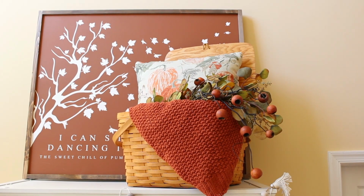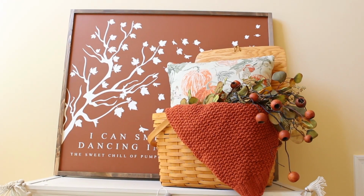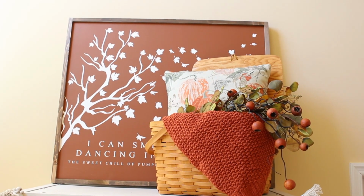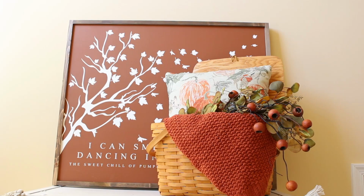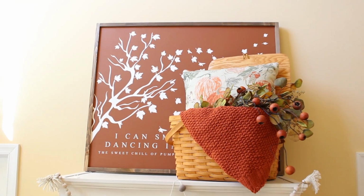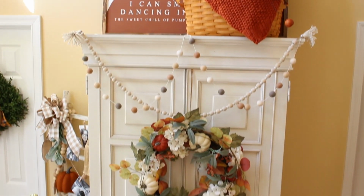The florals there I found at Michael's, and the big sign behind I have had for years. I just love it. It's from a company that I found online that unfortunately is no longer in business, but I really love the way all the colors blended together. I just think that it was a nice touch with that new wreath that I found from Big Lots.